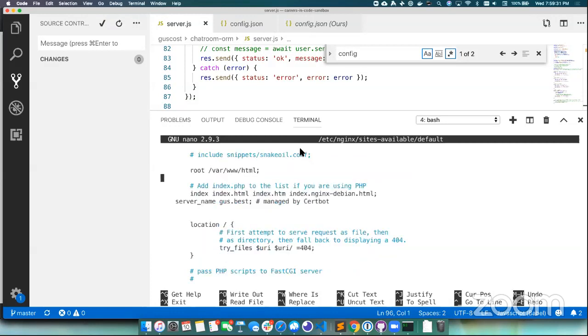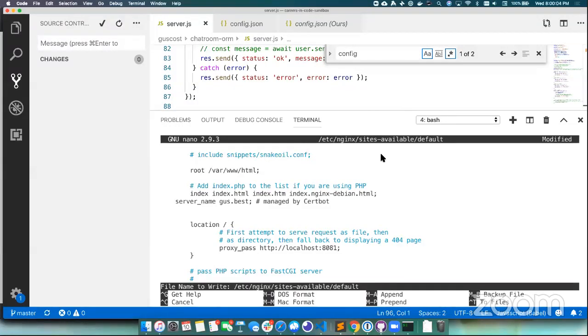And some of this stuff was put in there by Let's Encrypt. See, there's a gus.best managed by certbot. That's what we, okay. Oh, I have to delete the line above it. And there's a semicolon at the end of the line. All right, Control X. Yes.